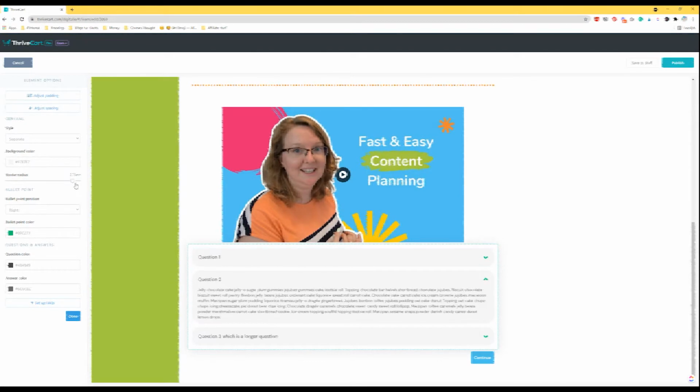You can set the border radius, which is the way it looks here, which to me makes more sense to keep like a really small rounded corner. You can pick the bullet point position, which is the arrows, and then you can pick the color of those. You can pick the question color, and then you can add in the answer color. And I've lost my 3D. So that's how an FAQ works.